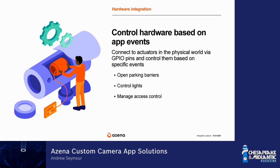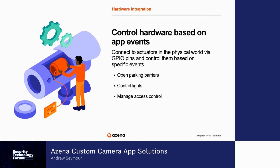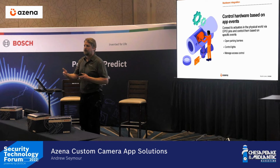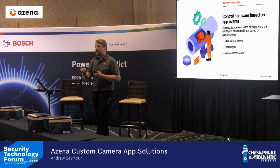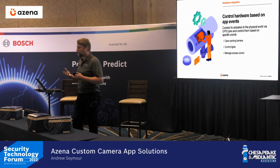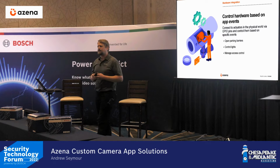And then lastly, within our hardware, we also have the ability to trigger alerts to physical devices. So as an example, we have numerous license plate reading apps in our store. You could put that on an Azena-enabled camera and wire it up to a physical gate so that if it's a whitelist with tenants in an apartment building, for example, as soon as a tenant pulls up, it will read that plate, the gate will open, and they'll be allowed in. So just one example of how you can also integrate this into some larger security use cases like access control or lighting or something along those lines.